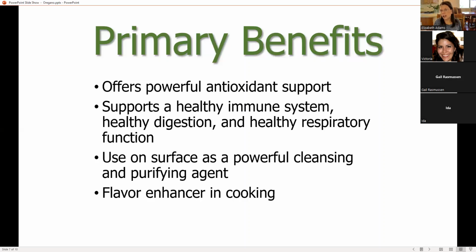I know this is a reminder because I know all of you know about it, but for the flu, if you're not feeling good, use frankincense, lemon, oregano, On Guard, and melaleuca. Or for the flu, it's the same ones, except melaleuca using the tea tree oil.